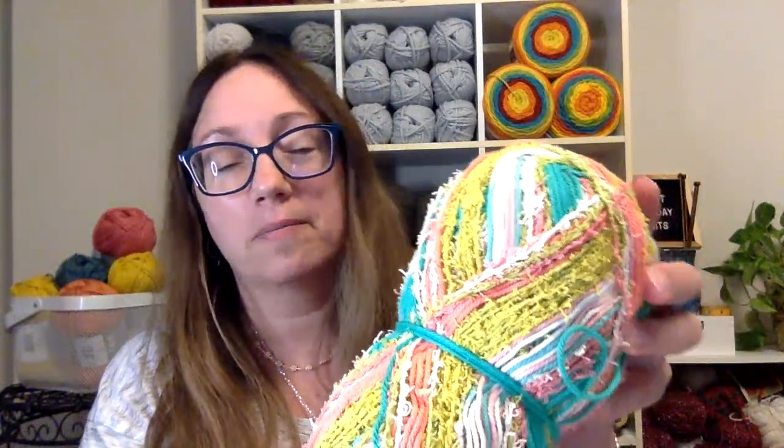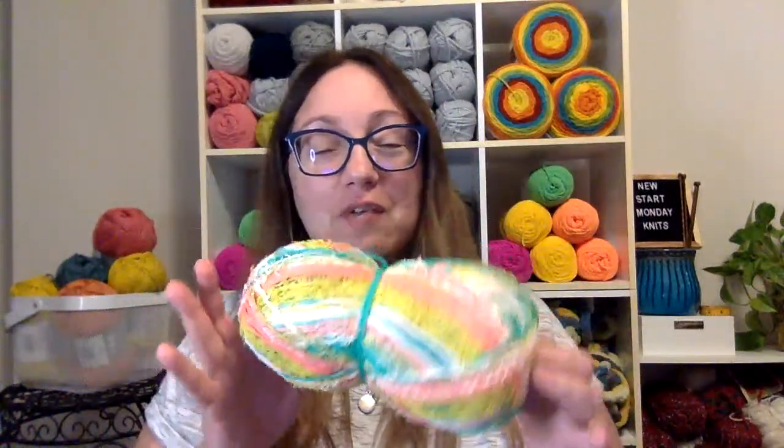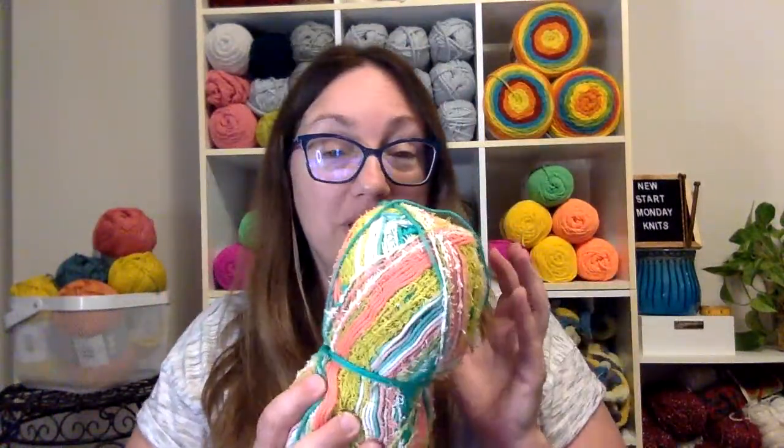So what is this? This is like that scrubby. So half of it's scrubby and half of it is cotton. So I thought, well, this could be dishcloths. This could be a little bit of a start for some dishcloths for Christmas. I think the first couple will end up in my kitchen, but I think I will work on this and this will be some Christmas gifts.